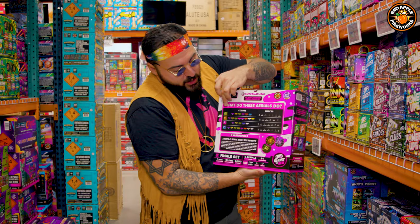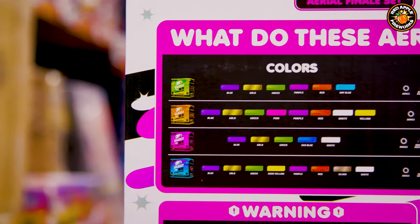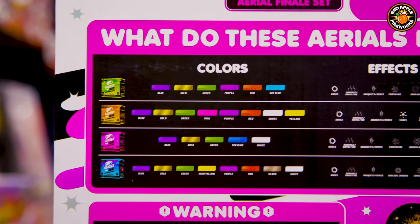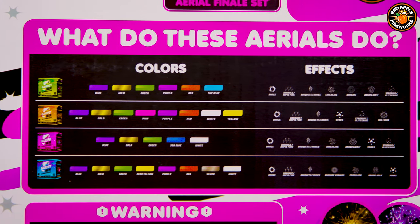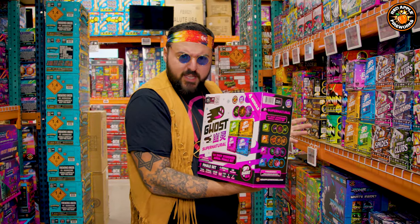Checking out the info box right here, you can see that each one, two, three, four of the items in this set have tons of different effects, rapid fire barrage style shots, really loud bangs, mines, strobing, glittering, you name it, you're probably gonna find it in Supernatural. I think we're gonna take two or three sets. Let's go check them out.